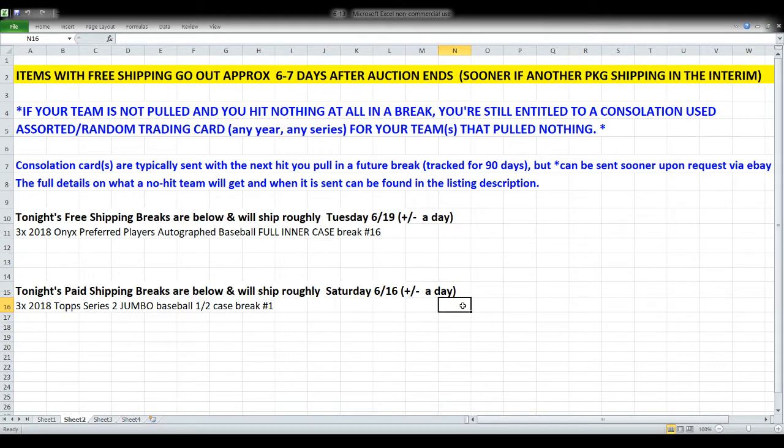We will first break the autographed baseballs. Then we will break the Series 2 Jumbo. A couple of different things to note there. One is that the autographed baseballs are completely free shipping. Anytime you do a break with me that offers completely free shipping, the stuff's going to go out usually 5, 6, 7 days after the auction ends, somewhere in that neighborhood. Right now I'm projecting it as a Tuesday shipping date. Sometimes I get that stuff out earlier. If I do, so much the better, but plan on Tuesday.